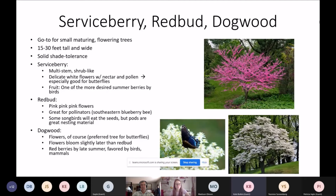And I think that's really interesting because it just goes to show how important incorporating native trees and native foliage into orchards and our food systems can be to benefit our food systems overall. So the bee really loves redbuds as well as blueberries, which I thought was kind of cool. And of course, some songbirds will eat the seeds.